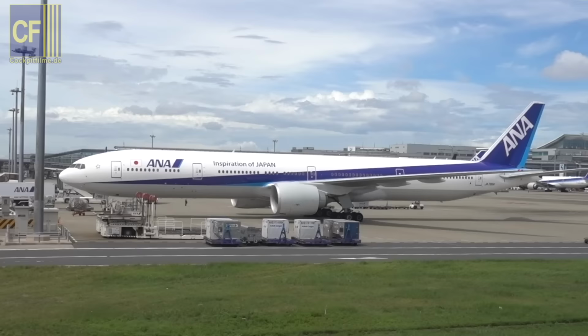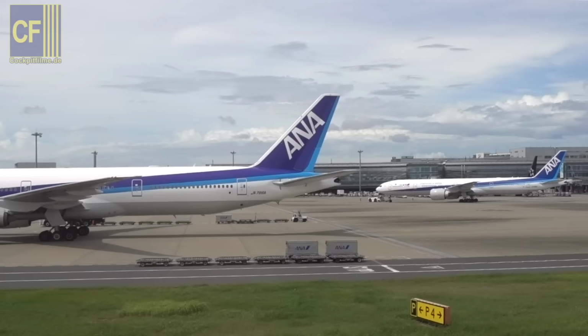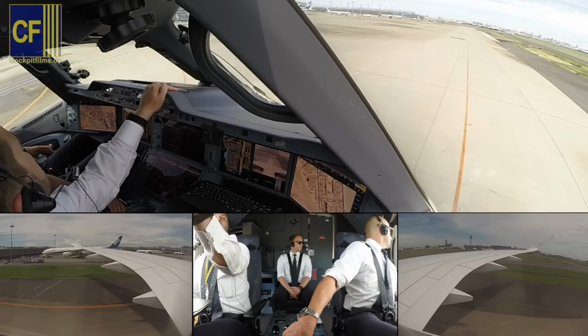Second one to the right. Pushing back, so. Yeah, I think it's vacating our position. Yeah, correct. Perfect timing. Yeah. It's a good idea to give him pushback.